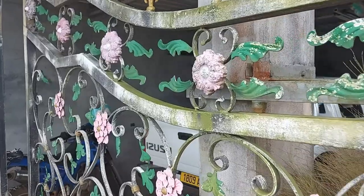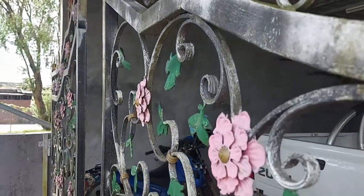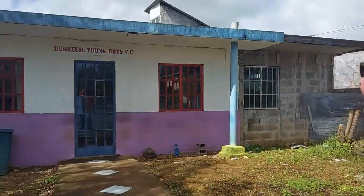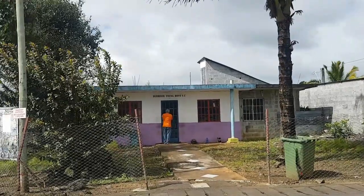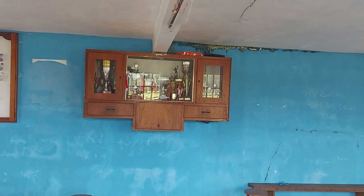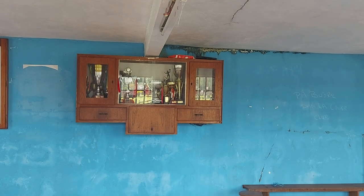And right there in the background, middle of the world mountain, Mauritius. How awesome is this gate? It's actually made out of steel. Wow. The sun's coming out nicely, which is going to make it great. Dubreuil Boys Club. We can go in. It's got a park. I don't think it's open, but they've won trophies. It's Young Boys Youth Centre. You're a bit old. Look at that. They've actually won some trophies. Well done, guys. Well done, Dubreuil. Actually, quite a lot of trophies in there.